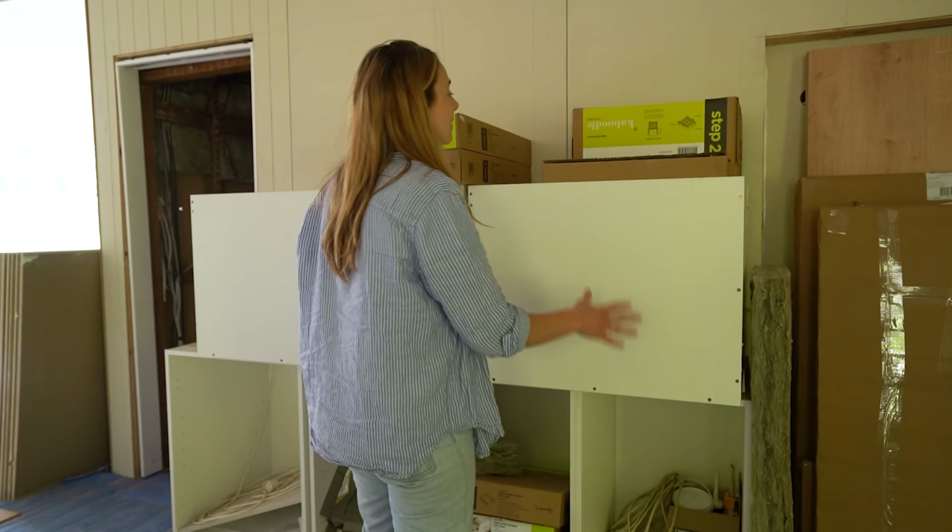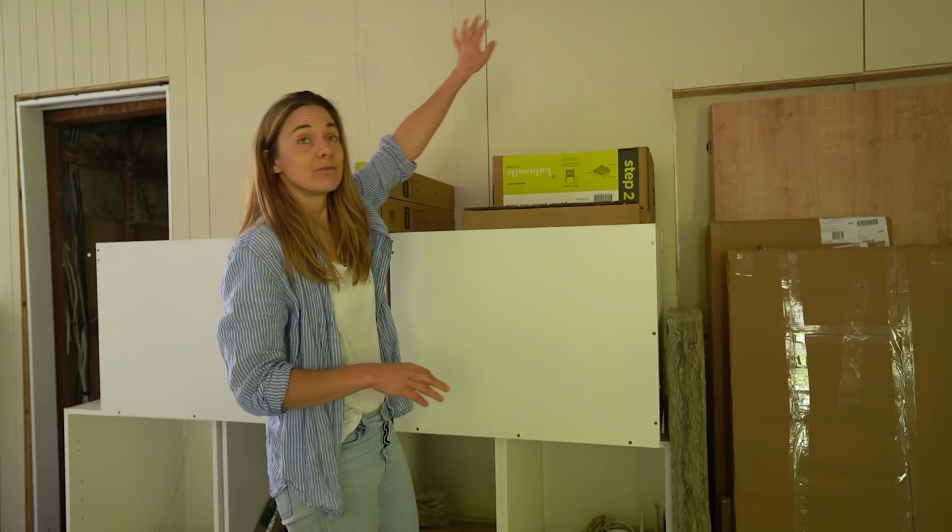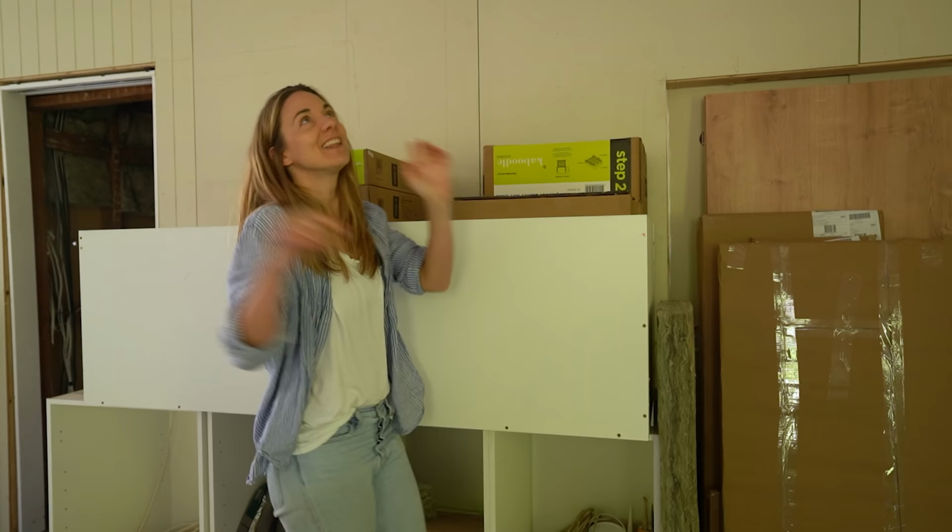Exactly. So, Jono, you've got quite a bit to do in here and I'll help you as best I can, but you've got to get these cabinets up and sorted, don't you? Yeah, we've only built about half of them. We've got to build all of the ones. We're going floor to ceiling. Yeah, maxing it out. Okay. I believe in you. You're going to do great.